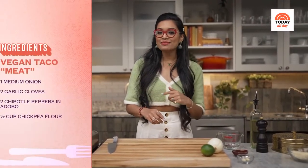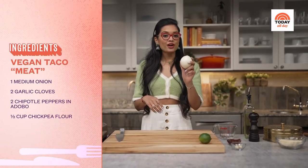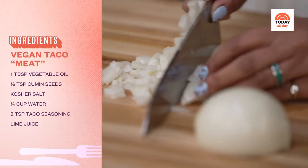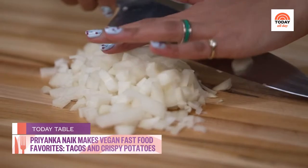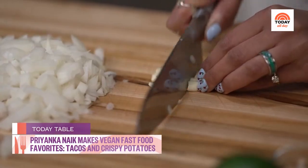All right, it's time to make our taco meat. You guys ready? We're gonna first start with dicing one onion. And this could just be a rough chop, as long as it's all the same size. Great, so we got our onions chopped. And next we want to mince up 2 cloves of garlic.